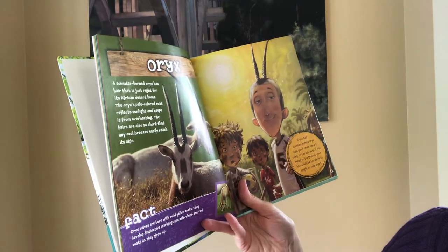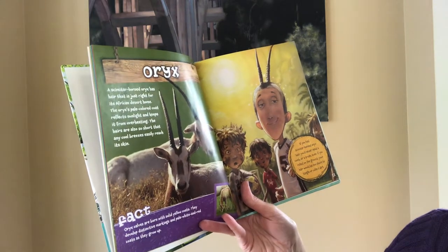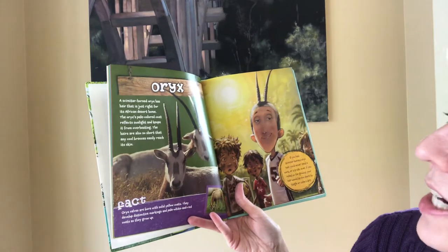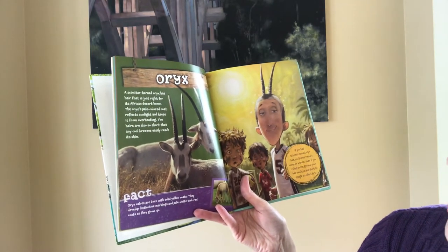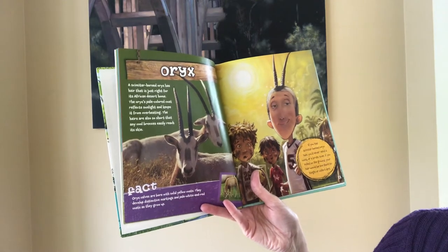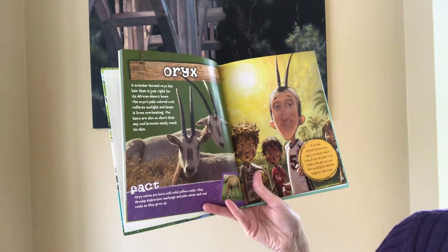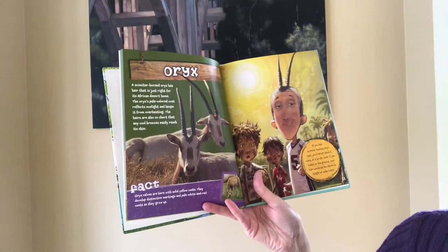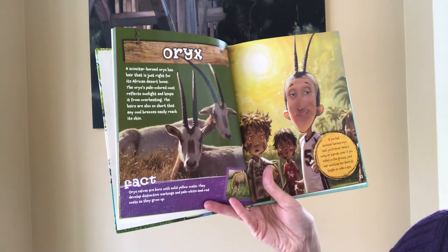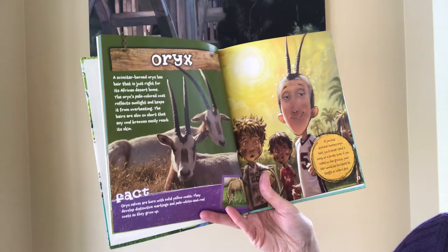An oryx. A scimitar-horned oryx. I should look that one up, you guys. I'm not sure if I said that right. It has hair that is just right for its African desert home. The oryx's pale colored coat reflects sunlight and keeps it from overheating. The hairs are also so short that any cool breeze easily reaches its skin.